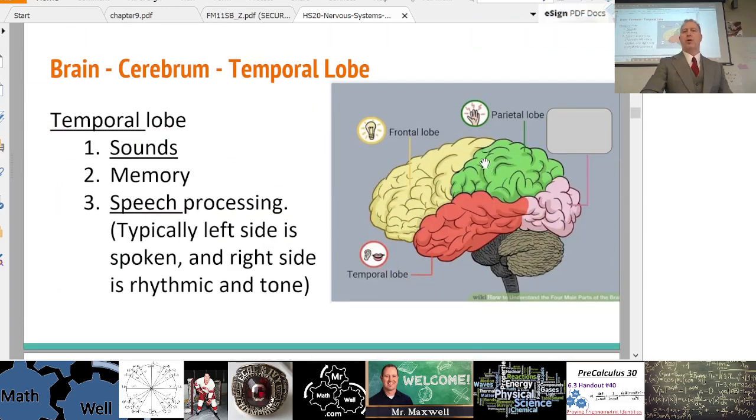The temporal lobe is this one near the bottom here. Sounds are processed in the temporal lobe. Memory, speech processing. Typically the left side is spoken, right side is rhythmic and tone. Okay? So again, that language, the spoken language, more associated with the left side. Rhythm, music, tone, that kind of thing on the right side.